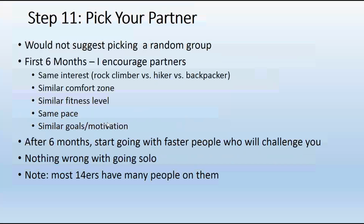Okay, and then step 11, I just added this: pick your partner. I wouldn't suggest hiking with a random group. For the first 6 months, I always encourage partners. It sounds like some people have found a couple people to hike with so far, which is great. You want to make sure they have similar interests, comfort zone, and fitness level, that you go at the same pace, and that you have similar goals and motivation. After 6 months, start going with faster people that will challenge you.